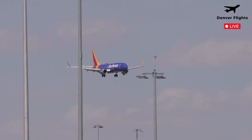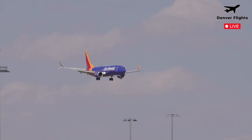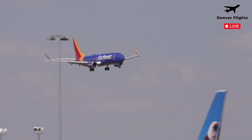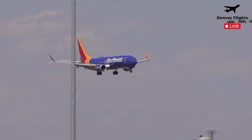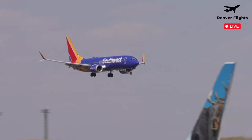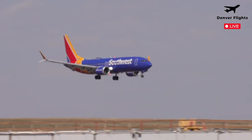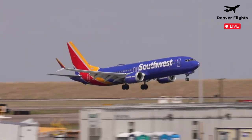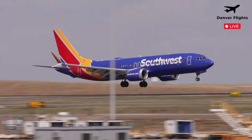Southwest 427, Denver Tower, runway 17 right, clear to land, wind 130 at 17, centerfield gust 25. Copy, clear to land, 17 right, Southwest 427. Southwest 6492, turn right, contact ground. Frontier 2346, contact departure.